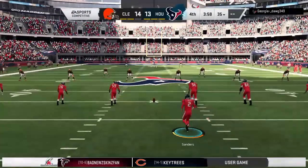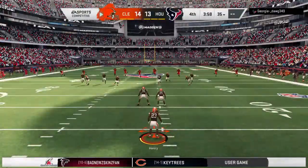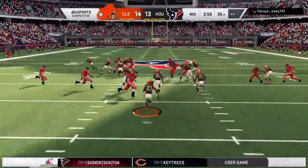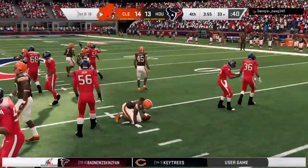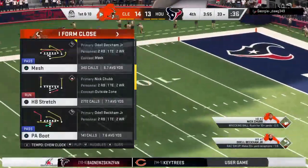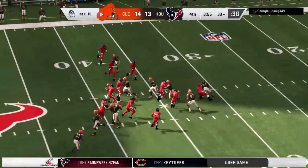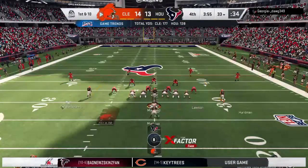Now he's back out there to boom this one away, maybe with some frustration after the PAT miss. And a short kick, taking it about the 16. And they're going to start this drive in pretty good shape as they get it up past the 30. At their own 33-yard line. The Browns drive about to get started.